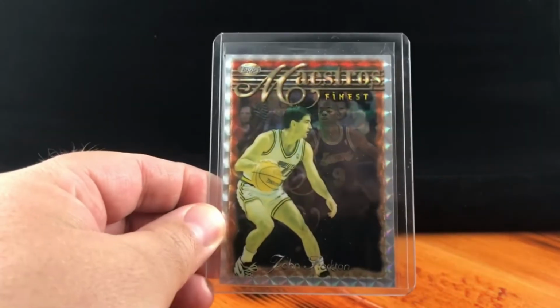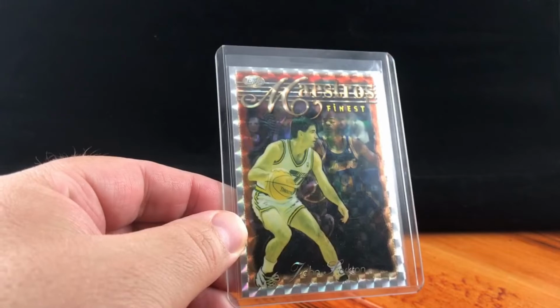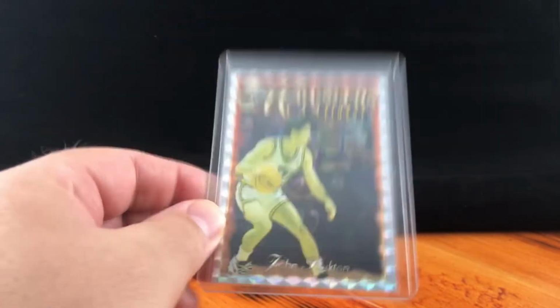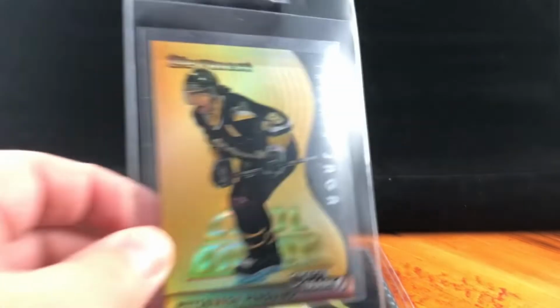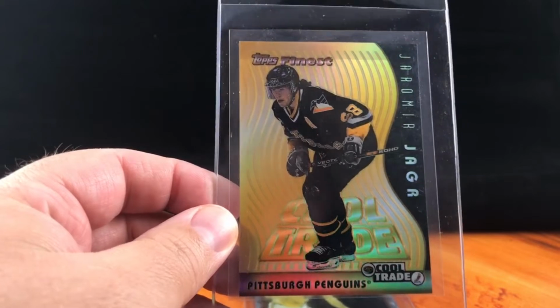So, excited about that. Then I got lots of shine. So, here's a Stockton Silver Refractor from 96. Got Van Exel there in the background, which is pretty cool. I'm a big 96 Finest guy, so I did pick up this as well. It's a Tim Finest Jaromir Jagr. I'm a Pittsburgh fan, so this was like a no-brainer. It was just a couple bucks.